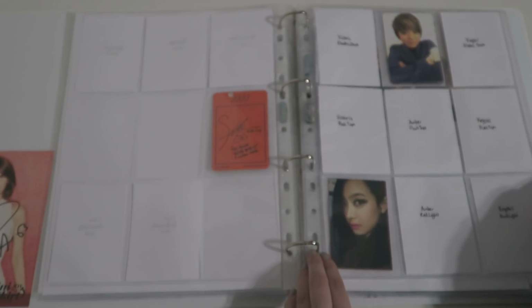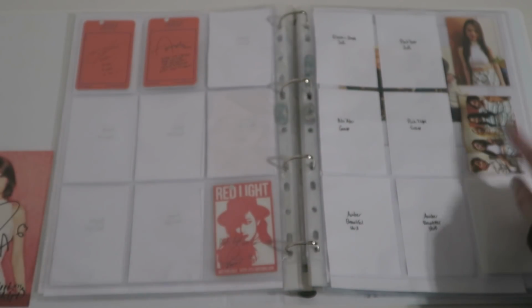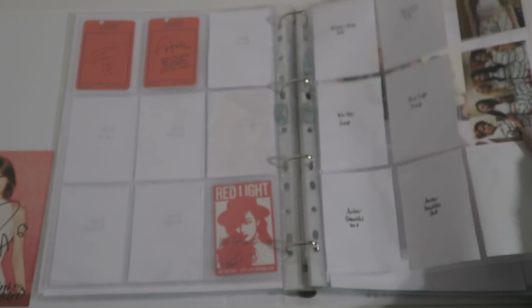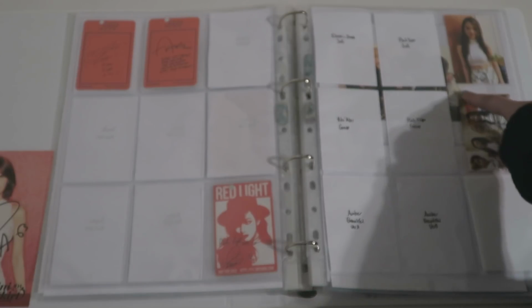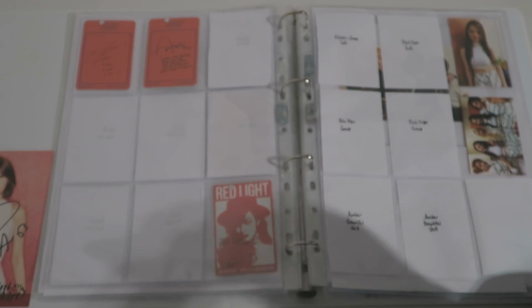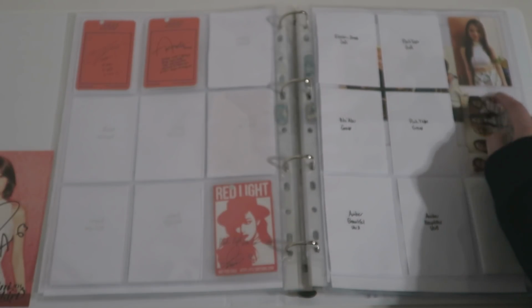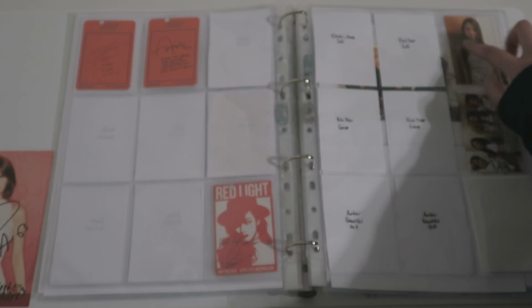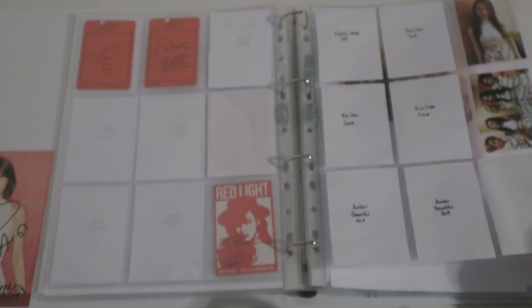Not much has changed with this either. So what I did manage to do is get the group card for Red Light. I'm happy to have this because I know there's different versions of the photo card, because there's rounded corner edges and then straight corner edges. I'm probably going to look for the straight corner edges because that's the ones I had in my album, so I think it's nice to keep it looking consistent.